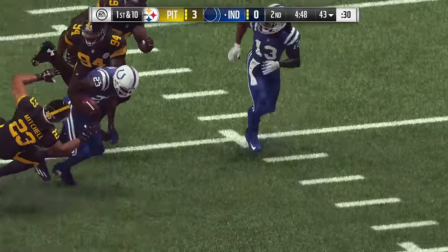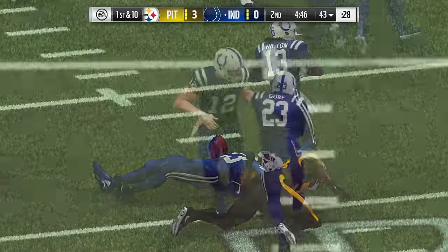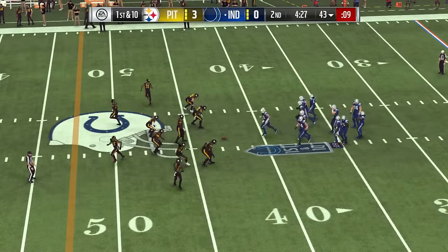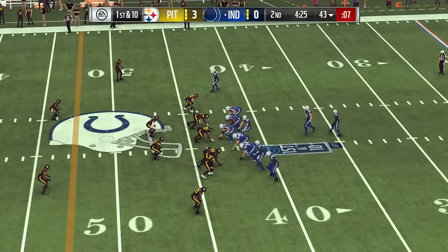No reason to dance around in the backfield and try and break off a bigger play. Just go pick up the first down, and that's exactly what he did. So the run gets them the first, and now they operate with a fresh set of downs.